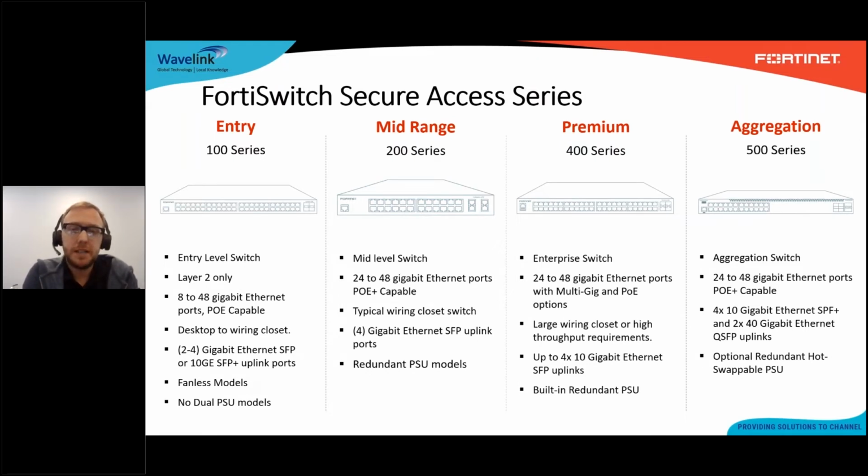Just keep in mind that these 100 series models don't have any redundant power supply options, but we do have some fanless models within the 100 series. So for example, all of the 108 series, whether it's E or F, they're all fanless. And then we've also got a 24 port fanless non-PoE model. So if you have that requirement, we have access switches that can meet that.